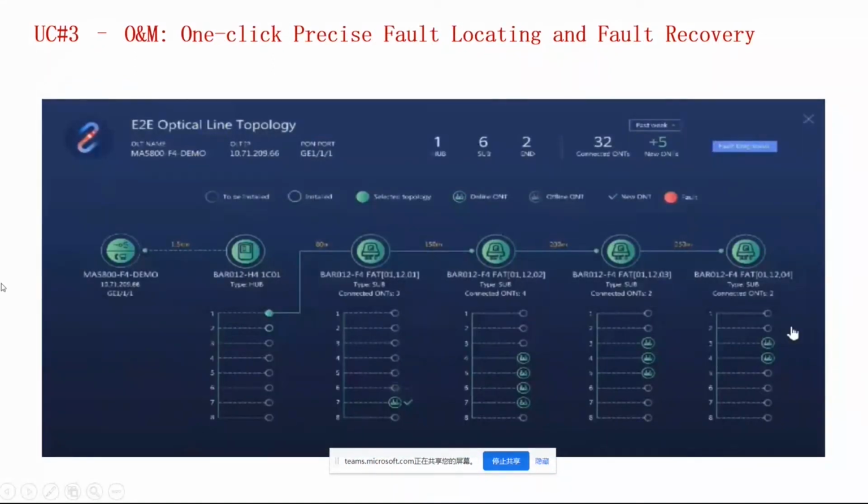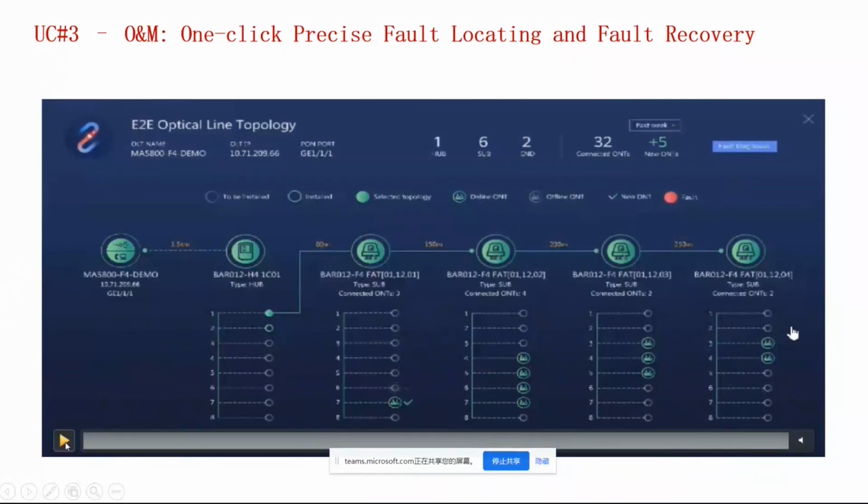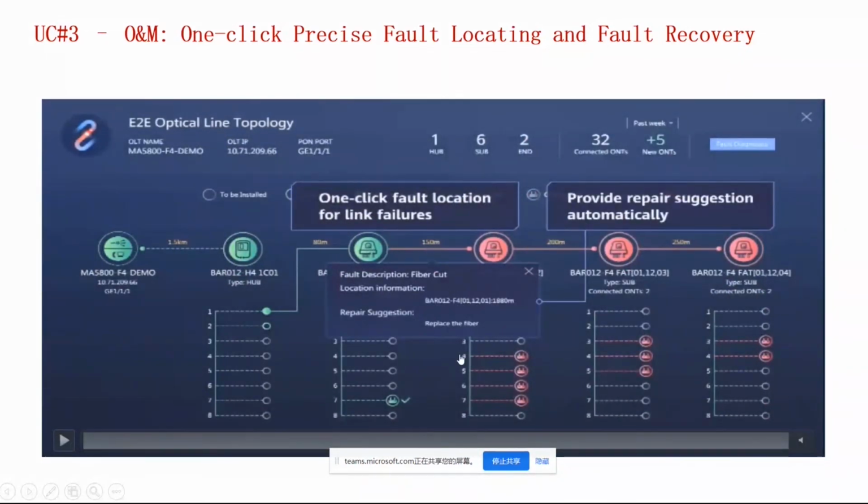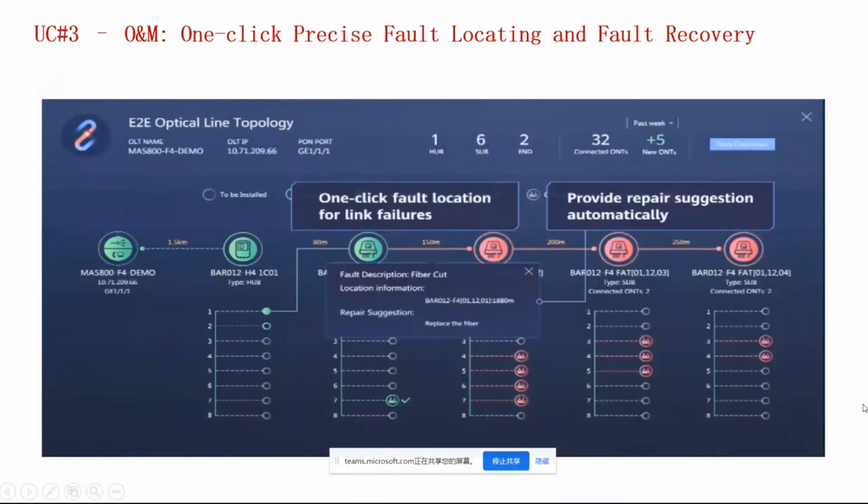And the last one is fault location. You can see when there's something wrong with the network, we use one-click fault location for the link, and we can easily analyze and find out that all the ONTs after this subbox are offline. So we can find out that the fiber between the first subbox and the second subbox was cut. And we can also identify the fault location, which gives the real distance of the fiber cut. All right, so that is all three use cases.